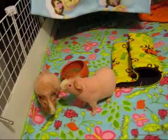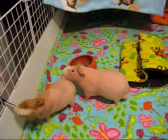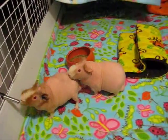Because the thing with houses is, if one pig goes in, another dominant pig is going to try and boss that pig out of the house, but the piggy in the house is going to get stuck. So that's an easy way to start a fight.